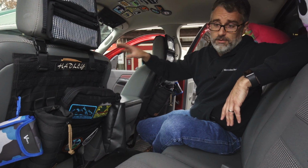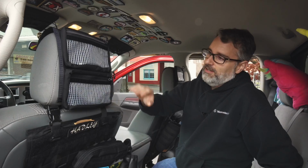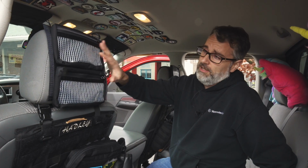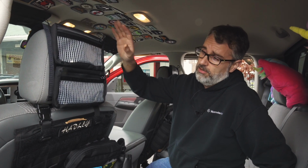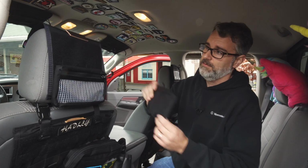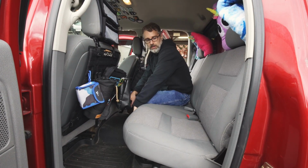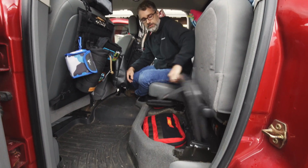It's accessible from the front and the rear of the vehicle, so it's kind of like the community trash can inside the vehicle. Up here we have the Headrest Pouch Kit, and we have these two pouches that are accessible from the front or the rear of the vehicle. So we can keep cords, tissues, odd and end things in, and we can reach them from the front or the back.